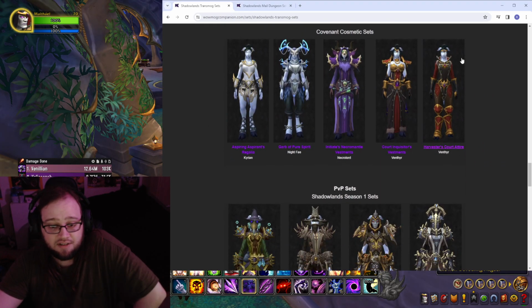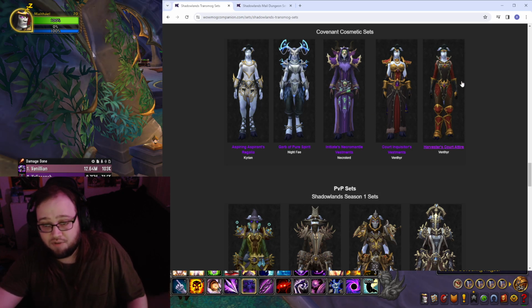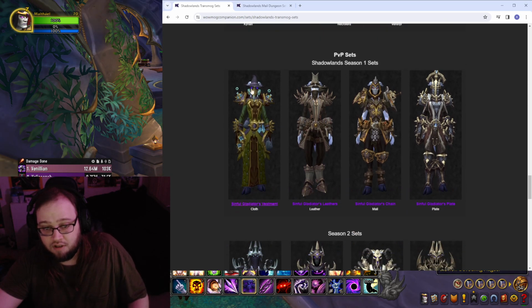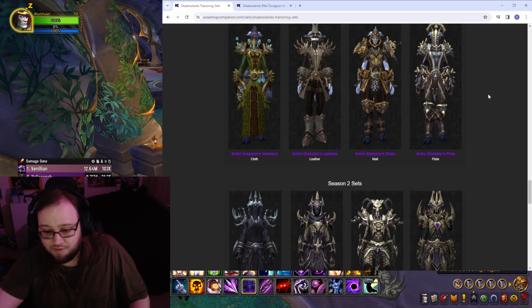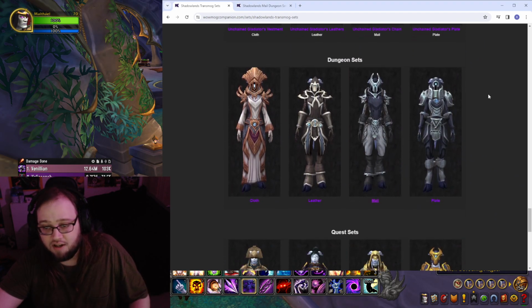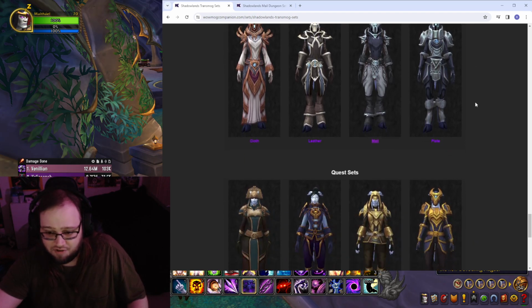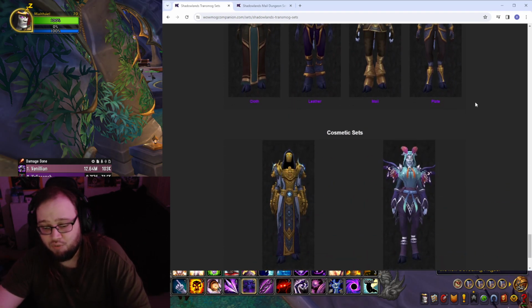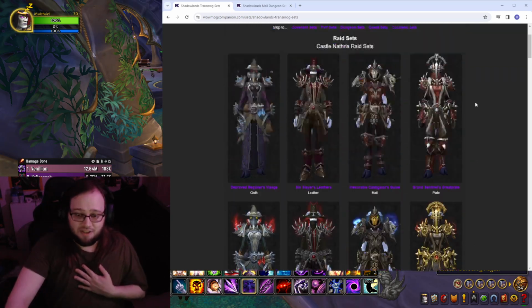Now, these are the cosmetic sets, and these you can use... Now, there are more colors. This isn't showing all the colors, but these you can use on plate wearers, cloth wearers. It's super good. Then we got the PvP Season 1, which is a clone of the Nathria, a clone of the Sod. I wasn't a fan of the Ouroboros looking set, the dungeon sets, but I liked how each set was thematic. We do see some more of that, and we get these thematic sets, but we also get tier sets now.